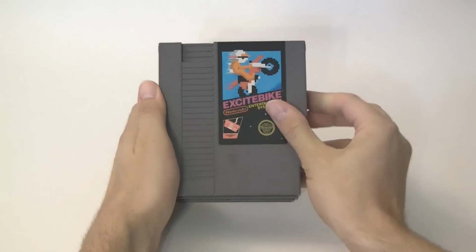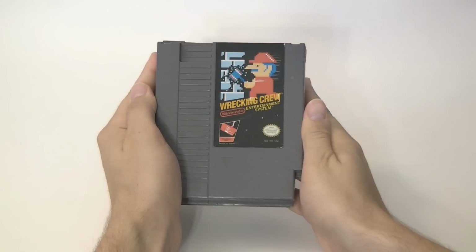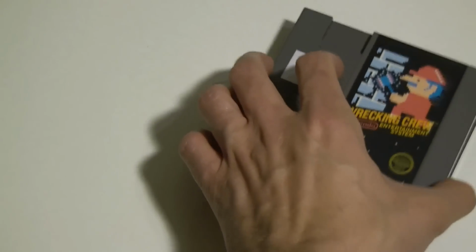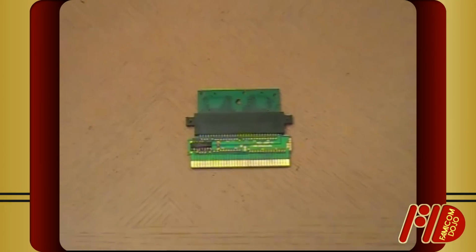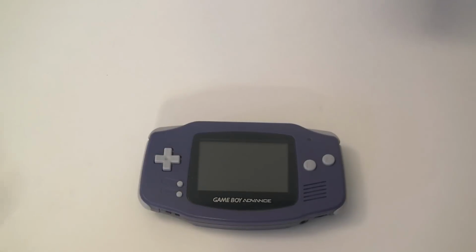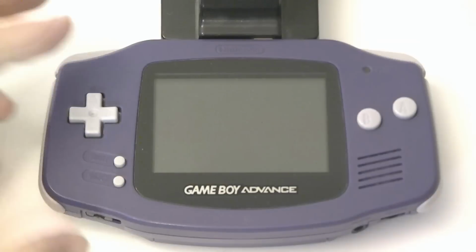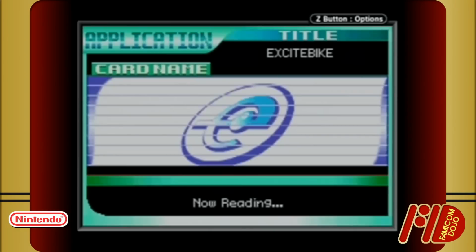I'm afraid not, Farnugan. The NES versions of Excitebike, Mach Rider, and Wrecking Crew are identical to the Famicom cartridge versions. If you're lucky, you might even find a Famicom converter inside. We explained this in more detail in our Season 1 episode, Cartridges and Pins. This was a cost-saving device to use existing boards rather than tool completely new boards for an unchanged game. The Game Boy Advance e-reader version of Excitebike was even reprogrammed to completely take out the load and save functionality of the original version.